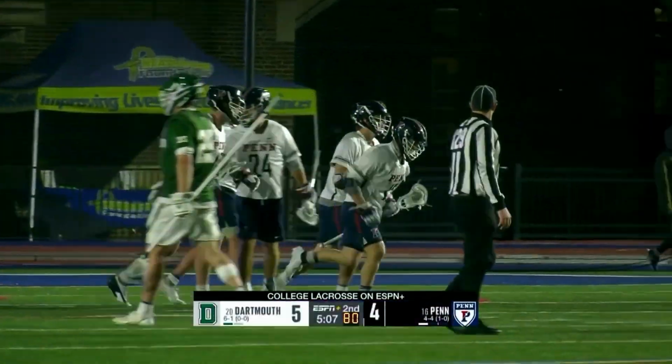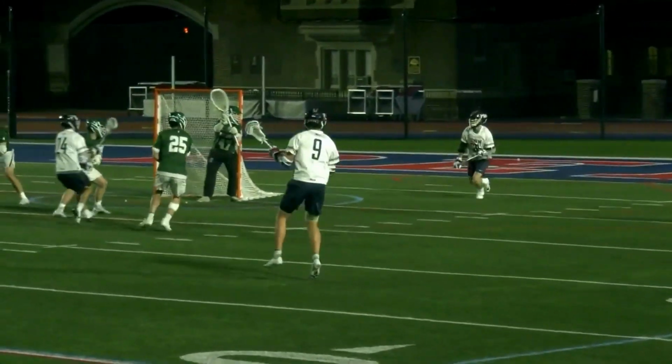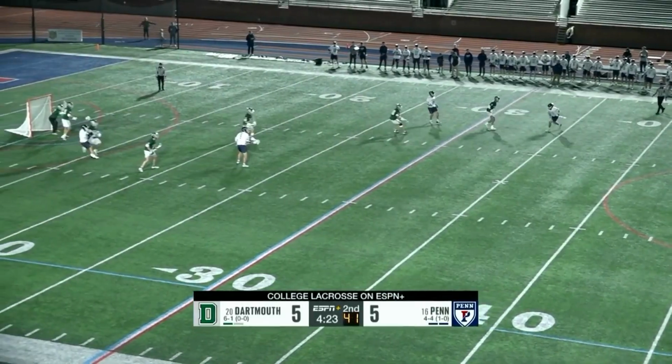Yeah, Provost, I give credit here to Tynan Walsh. He draws the defenseman with a little bit of a shoulder fake, allows Provost to step down. You'll see him draw a man here, bring it, and just a great shot by Provost.